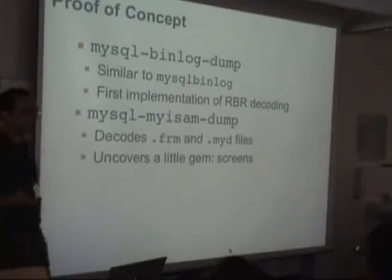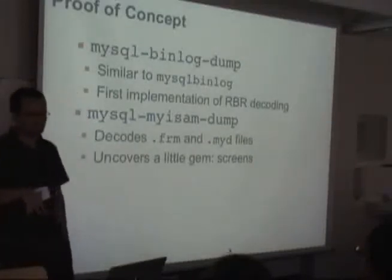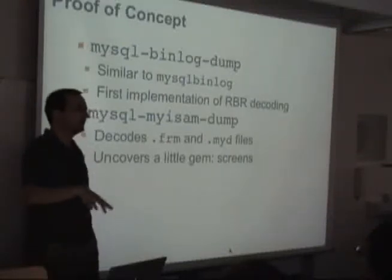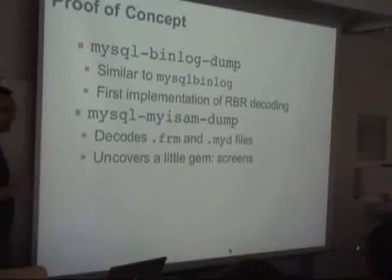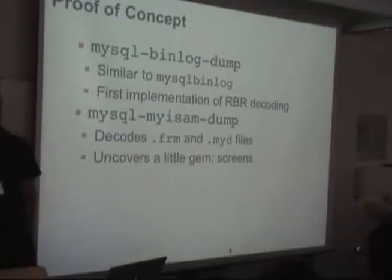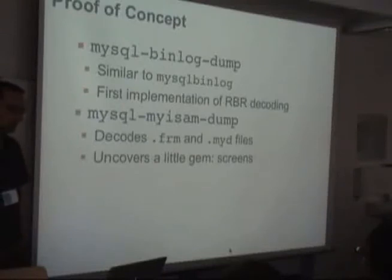There's for sure the MySQL Proxy you could use, but for two different aspects of the same thing, the same libraries can be used to work on the different files that you have in the MySQL setup. The most basic one is a very similar application to MySQL binlog. It can take bin logs and actually dump the content. But it can do a bit more, so it is actually giving you access to everything that's in the binlog. MySQL binlog, the tool that you have in the distribution, is hiding some part of the information.